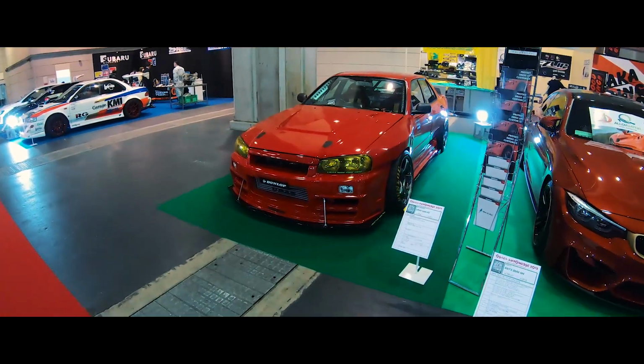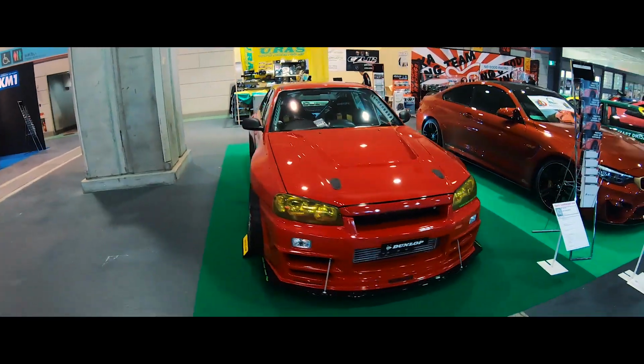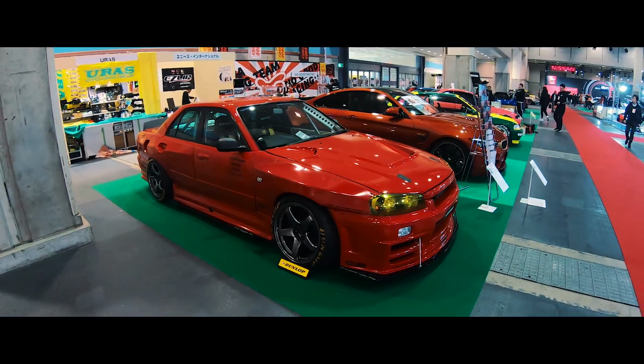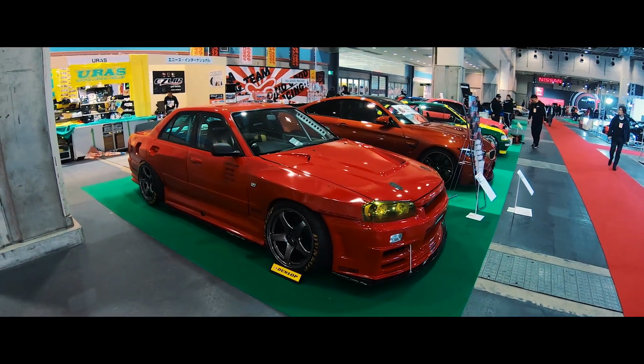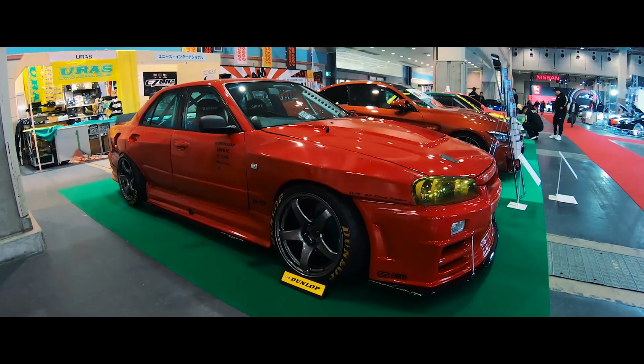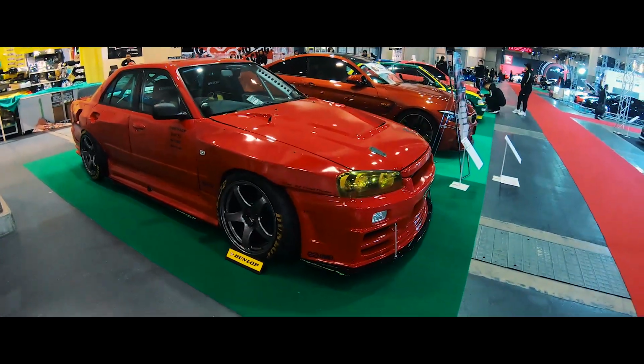So in case you guys are wondering what Nomukin and URS have been up to these days, they're definitely still around. This is their new Type RZ demo car. You know, he loves his ER34 sedans. This one has all their accessories. The cool thing about their display is that they actually tell you the stuff that they produce.